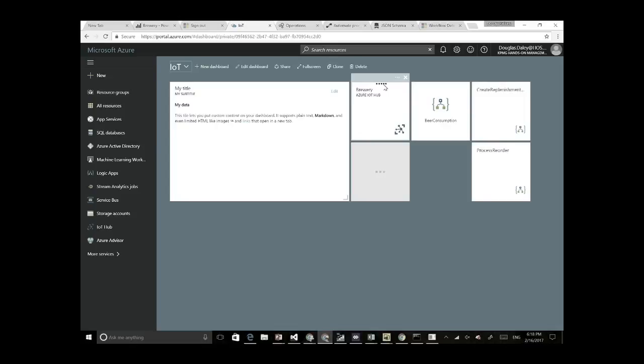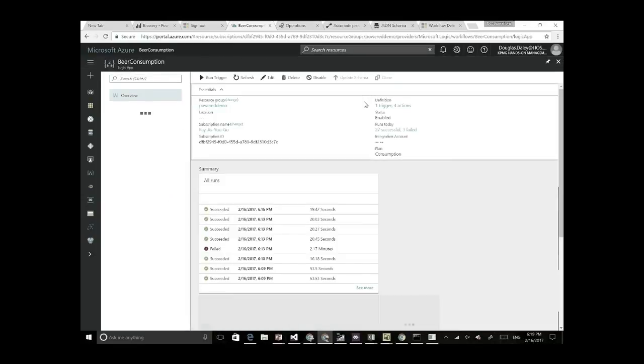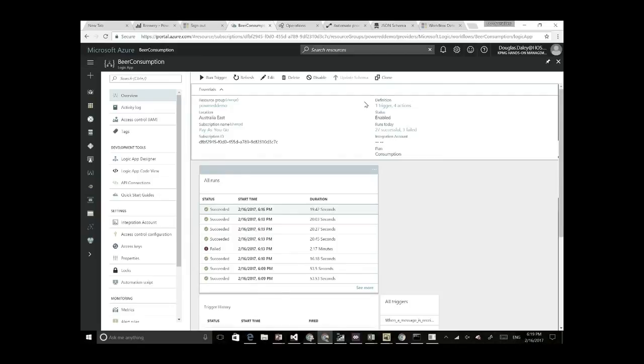Has anyone played with any of the Azure IoT suite in the room? Azure Logic Apps, Flow, okay. Yeah, a little bit of Flow. Look, I think it's incredibly powerful what you can do just with a bit of config now, compared to how difficult it used to be to achieve these things and how much code was involved. So I'm just going to trigger this process.